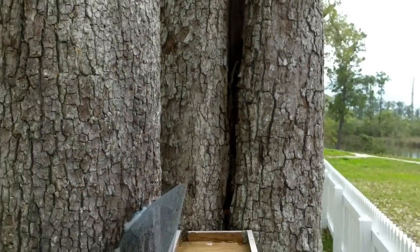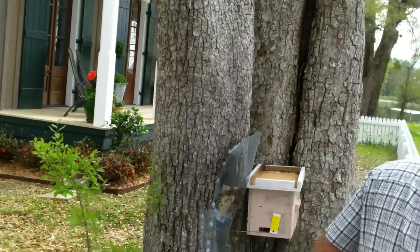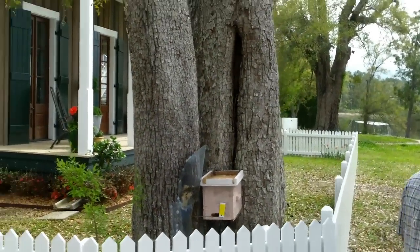Because that section. I want to back up a little bit here and just show folks how big this tree actually is. That tree has more holes in it than the first one.